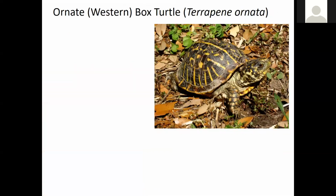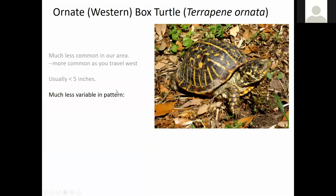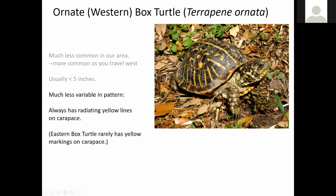Okay, the last species I'm going to talk about today, the ornate or western box turtle. Like I said, I have to be careful when I say it's much less common, because if you go west of the refuge, it soon becomes the only box turtle there is. Small, again. This is much less variable in pattern than the three-toed box turtle. You always see these radiating yellow lines. Sometimes they're thin, sometimes they're thick, but they tend to always have them. And that's rare for a three-toed box turtle to have those yellow markings.